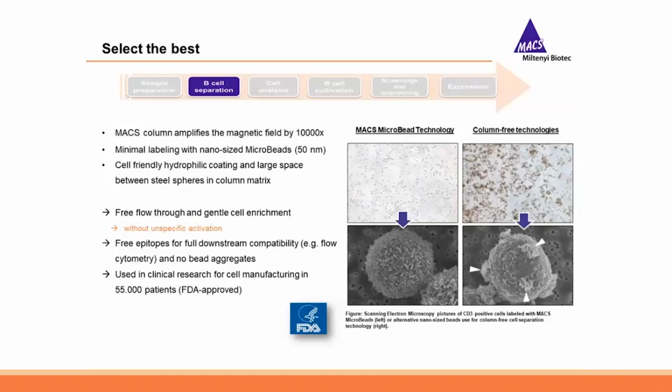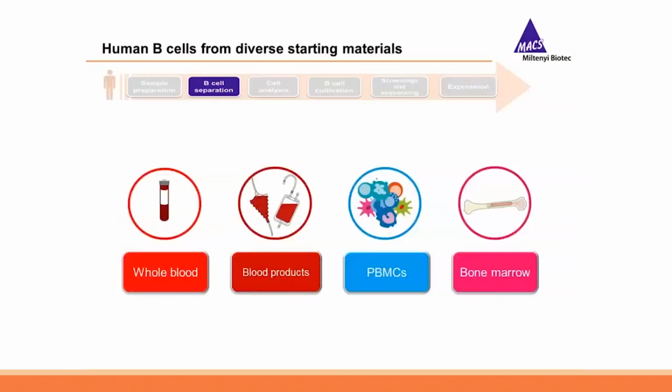Our beads are used in clinical research for the manufacturing of cell therapies for more than 55,000 patients. That means our beads are also FDA approved. But now let's come to the B-cell products.